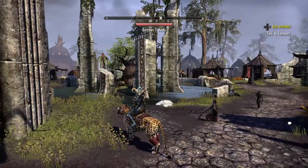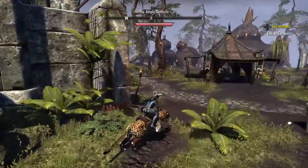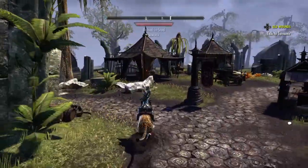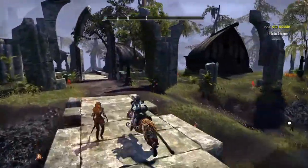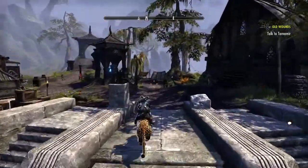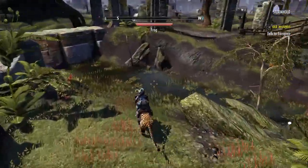Different layers of architecture portraying, or at least hinting at, the huge history. Ayleid ruins, repurposed, and later high elf structures. These are some dark elf buildings as well. I think these are dark elf structures here, which is an odd style as well. It's a kind of bizarre Mongolian medieval, slightly Chinesey kind of look.